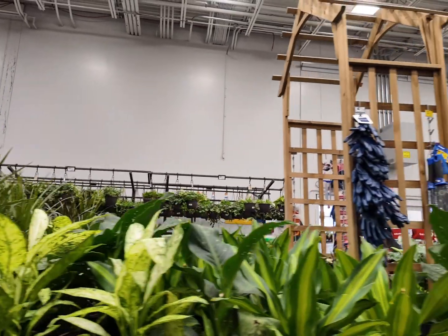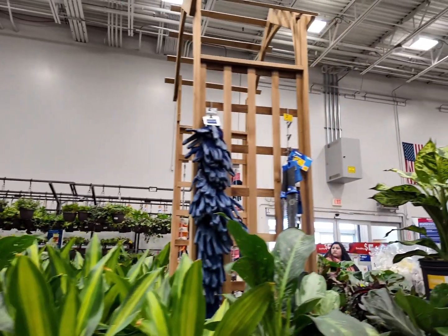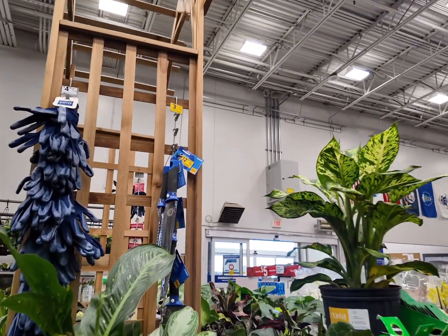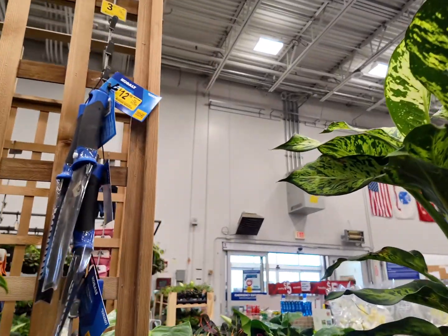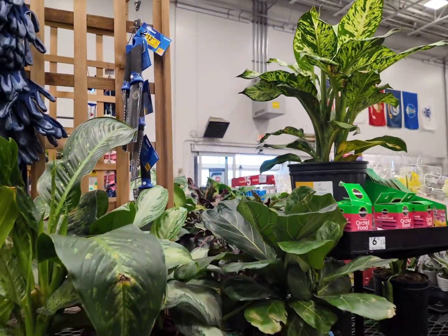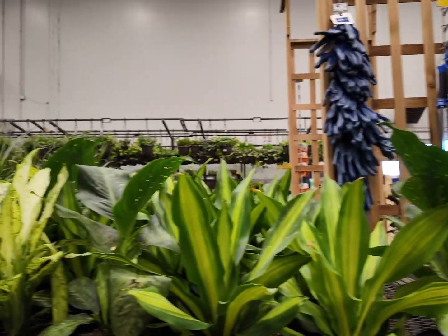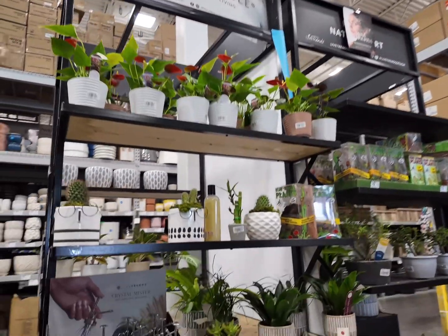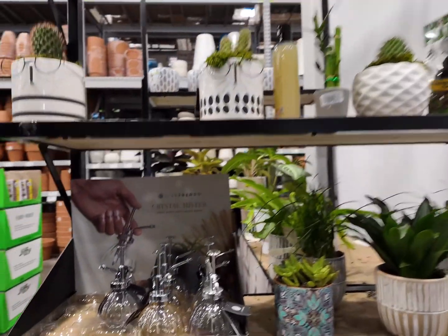And then they had these larger, I think those are Aglaonemas, and then the yucca plants. And look at that one, guys. So amazing. I'm trying to see what's on the other side, but no luck. There were people around and I was trying not to get them in the video. And then this is the section on my way out. They had this other section.